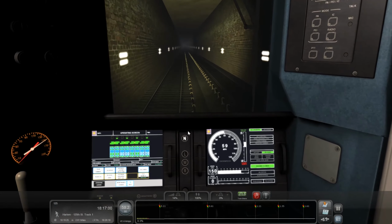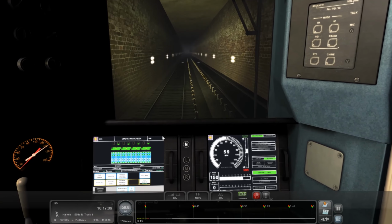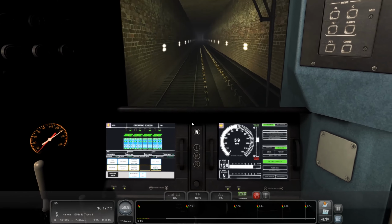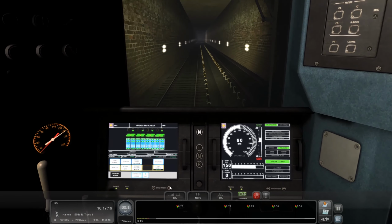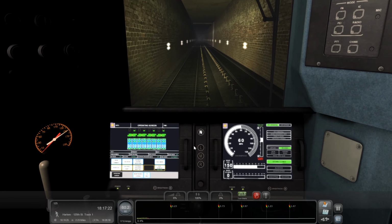Harlem 125th Street's coming up here soon. Alright, 59.8. All of these things you see down here on the tracks, these white little boxes in the tracks, are our actual signals. So if you're looking here and wondering where the hell is the signal, it's actually that box in the tracks, which corresponds to these little things right here.